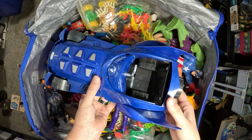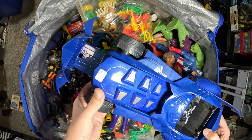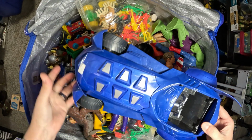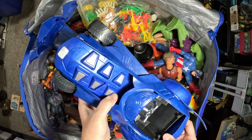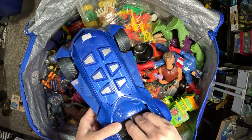Let's just get this out of the way. It's covering up a lot, so we can't see as much. But it's really cool. Ooh. What happens here? There's buttons. Push down there and that pops out. You do something with the steering wheel?